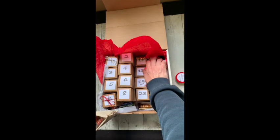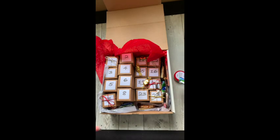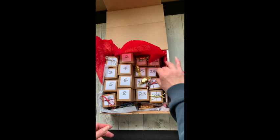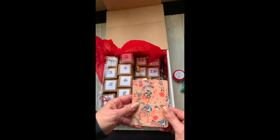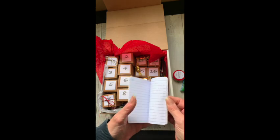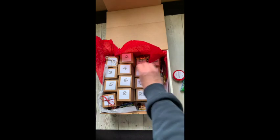Some broth. So let's just get this stuff out of here. More Ghirardelli. Ghirardelli is like one of my favorite chocolates too. These gummies, which are so delicious. Let me just tell you, I love them. Oh, I got two of them. More Heath bars. I love Heath bars. Another hot chocolate. Oh, look at this adorable little notepad. You can write down some of your knitting stuff or some notes or ideas. That's adorable. More candy.